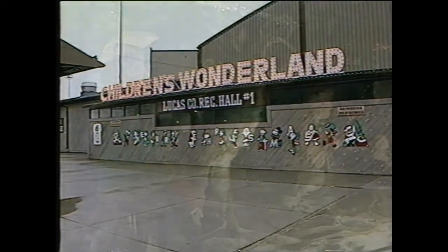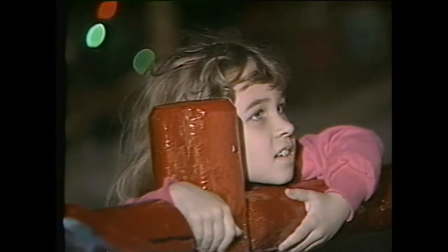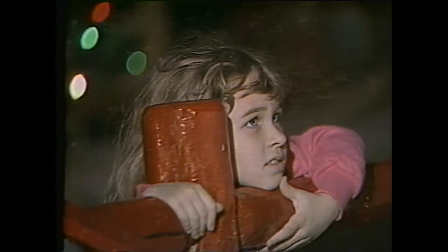We'll wrap up our day with a stop in Toledo. Here at the Lucas County Recreational Center, holiday tradition continues. Over 50 animated scenes that fill this auditorium, turning it into a land filled with fantasy for kids of all ages. And before we leave, take a nighttime break at the Toledo Zoo. Here, 250,000 lights have been woven around trees and forms to bring the night alive with animals and exotic shapes.